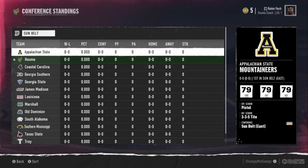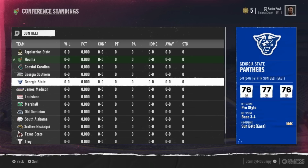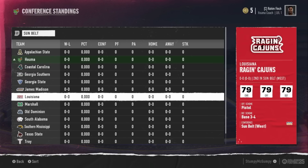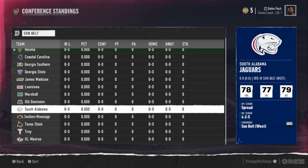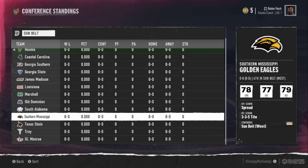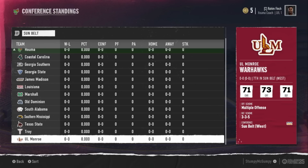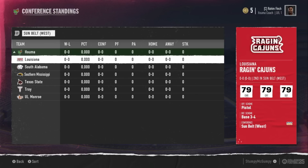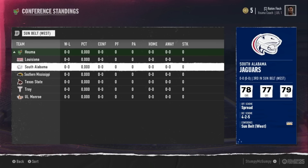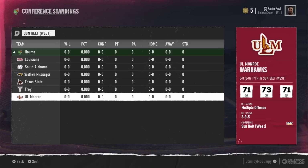We'll be playing in the Sun Belt alongside teams like Appalachian State, Coastal Carolina, Georgia Southern, Georgia State, James Madison, Louisiana, Marshall, Old Dominion, South Alabama, Southern Mississippi, Texas State, Troy, and UL Monroe. And we'll be in the Western Division alongside Louisiana, South Alabama, Southern Miss, Texas State, Troy, and UL Monroe.